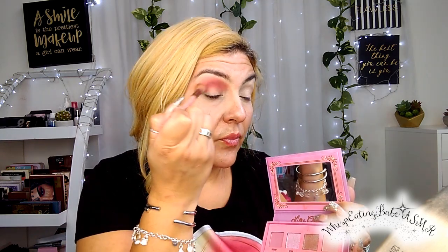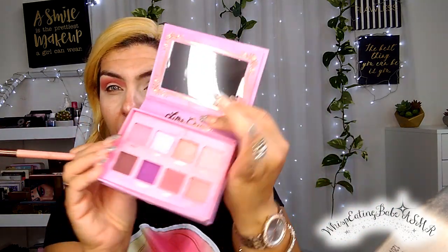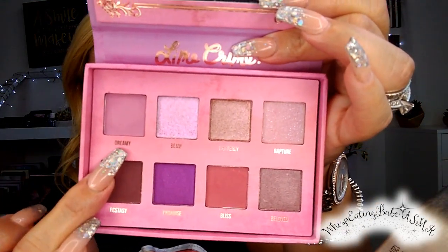Your lid, but without touching your circular motion. I'm gonna take a little bit of this purplish, lavenderish, taupey, dreamy color. The name of the color is Dreamy. Very lightly. And I'm gonna apply it over this color.